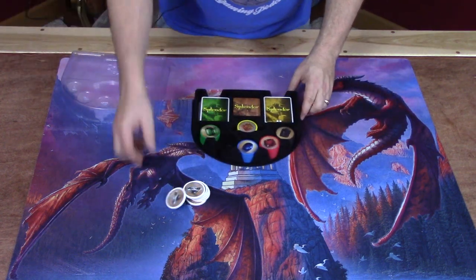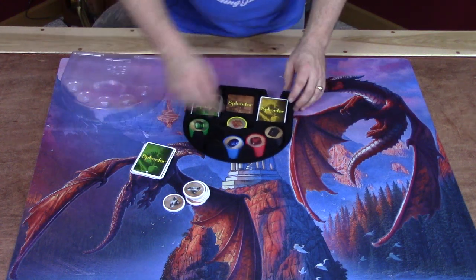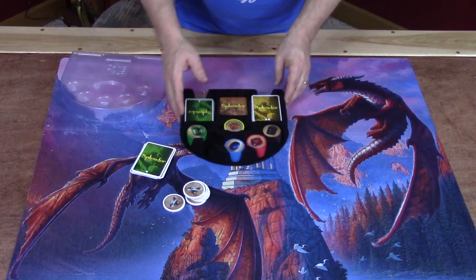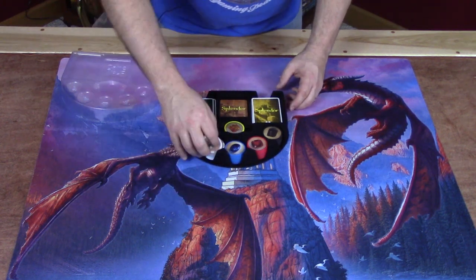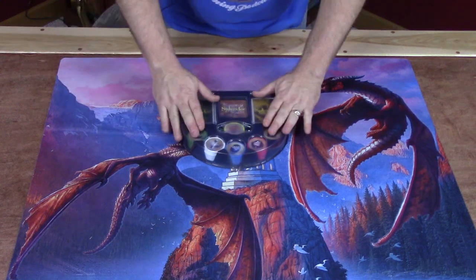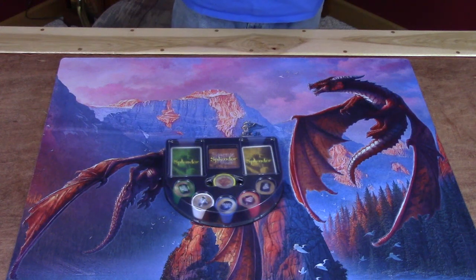The chips are all intact. Your cards are easily separated. Again, it has the nice felt lining. Has a really nice feel to it. I think this is a really neat portable solution if you want to take Splendor on the road. And there again, as durable as all get out.